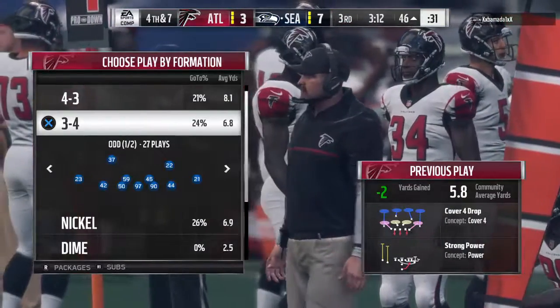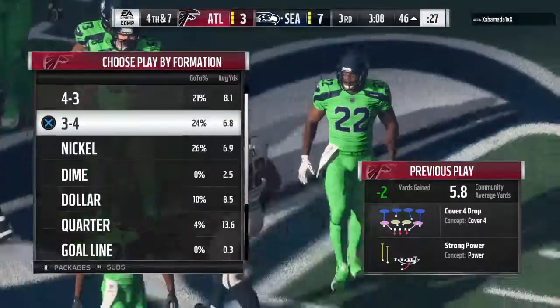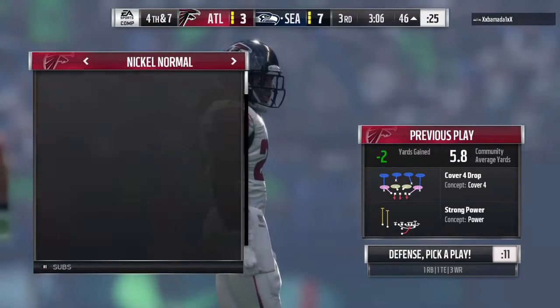So statistically, both of these offenses having a rough time getting a running game going. But, boy, what a nice play there defensively. Tackling him behind the line, but you're right. You look at the numbers. Neither side looks on track in the ground game.